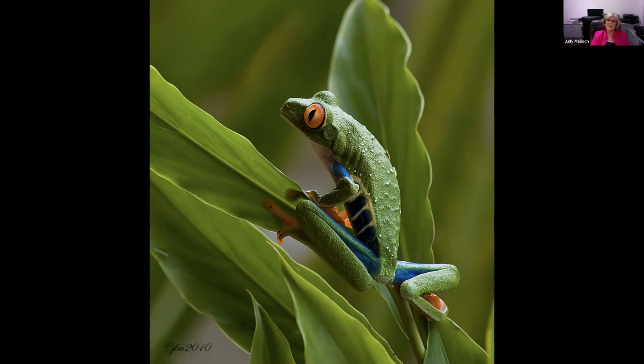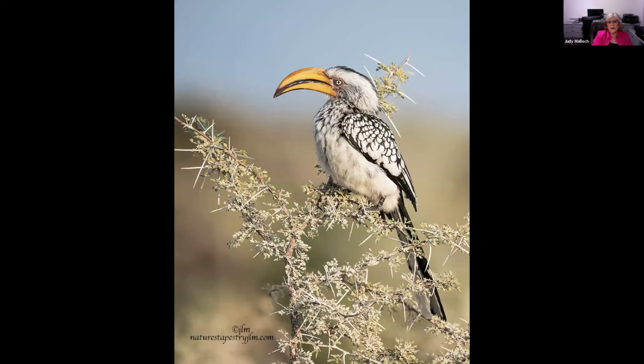It was the lines of the plant and the lines of the frog. And this is your picture of the red-eyed frog from Costa Rica. And this one, the southern yellow hornbill from Etosha, from Namibia, they always land, it seems, in these thorn, the acacia trees. And I could never really quite understand how they do that, how they miss those thorns. But they do, and I kept this composition with a lot of the tree in because I wanted people to see where they land and you know what life is like over there.